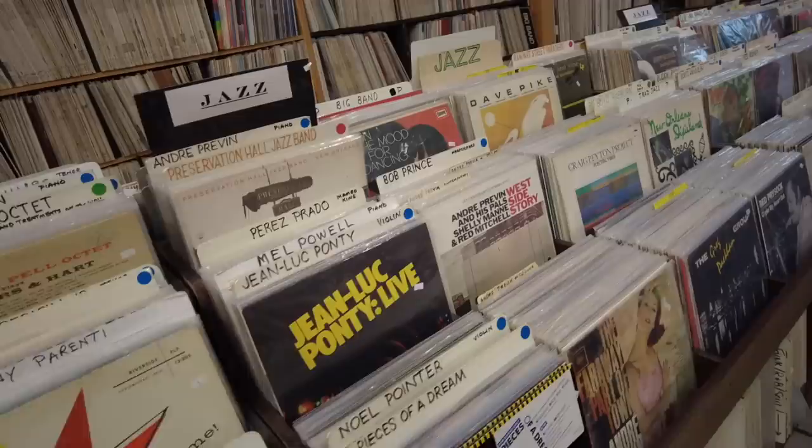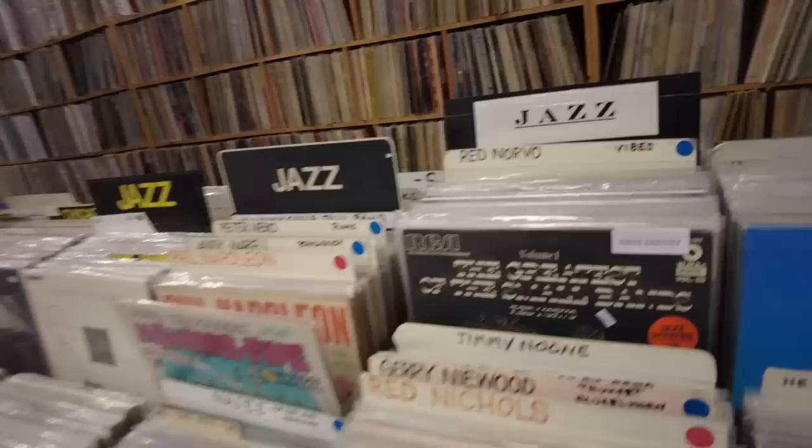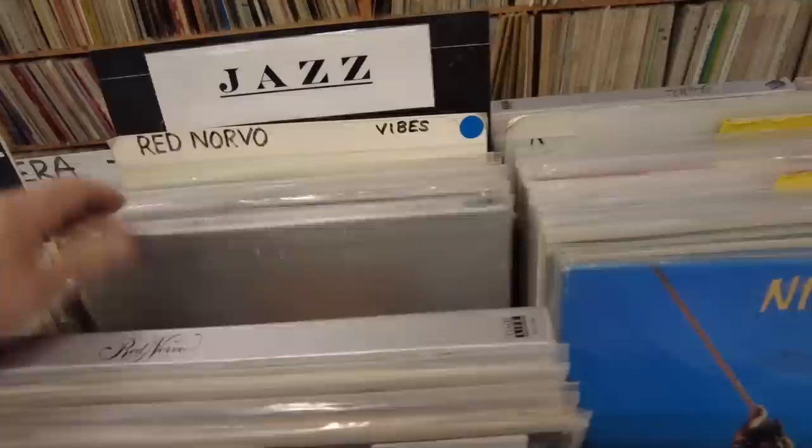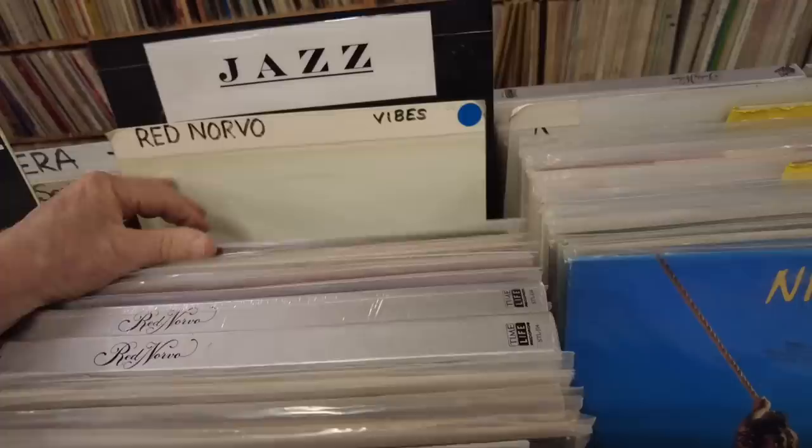Oh, there's the Andre Previn West Side Story that was just reissued. Now I see it. That's so weird. I see it in the video, I didn't see it live. It escaped me, but then I saw it in the video. That's ridiculous. I think I have it anyway. I've got an original Contemporary, so we just reviewed that on the website.